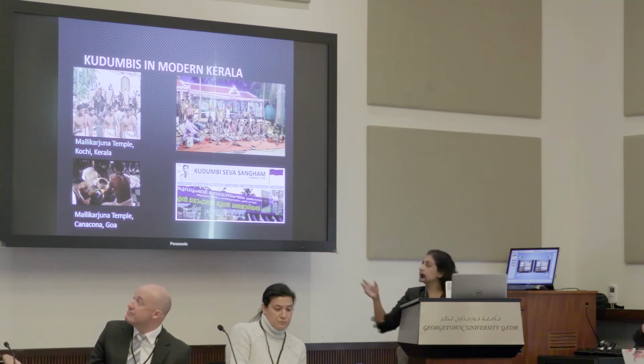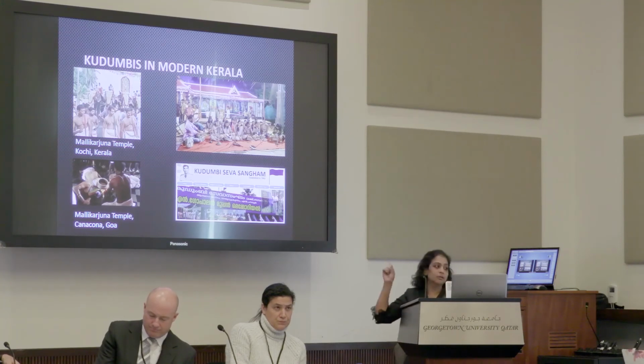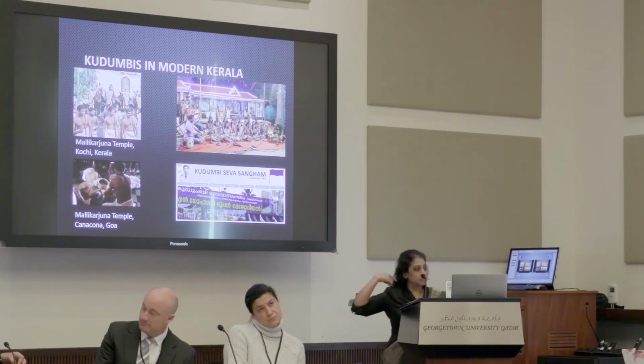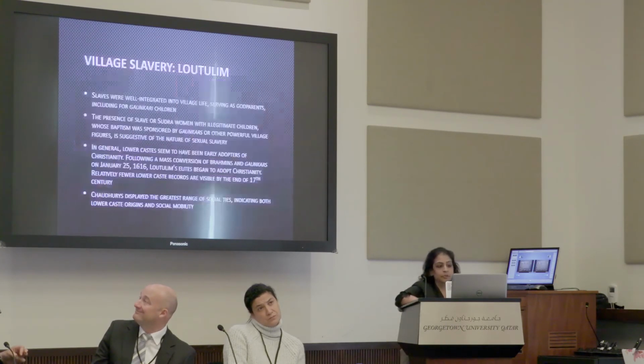But in terms of the history, in Kochi today, there is a kind of microcosm of Goan castes, including Konkani Kudumbis, who are organizing and trying to get reserve status in Kerala today. And so you can still see the ways in which these histories of slave raiding and escape made these coasts.